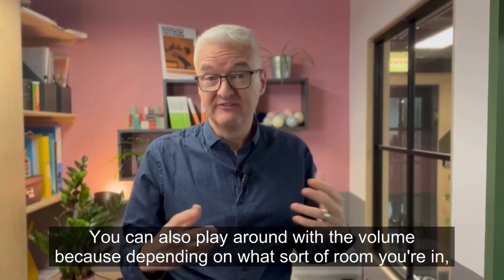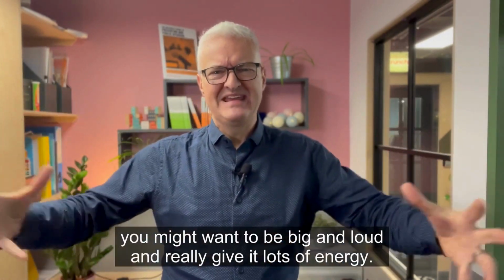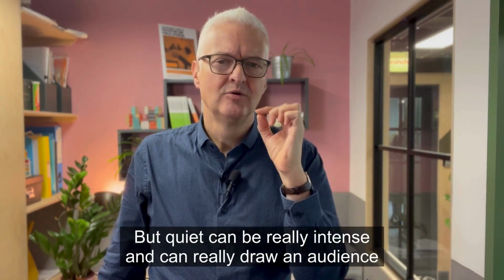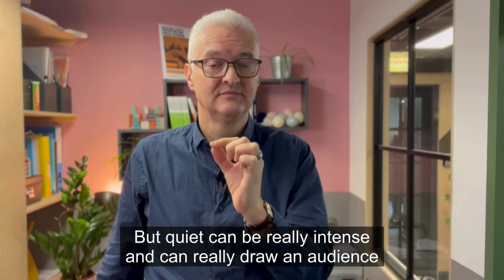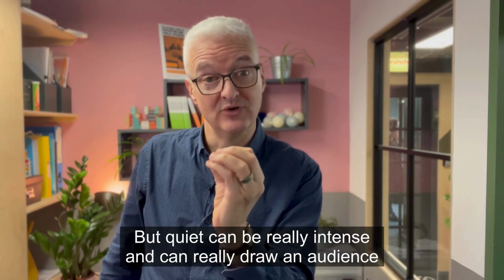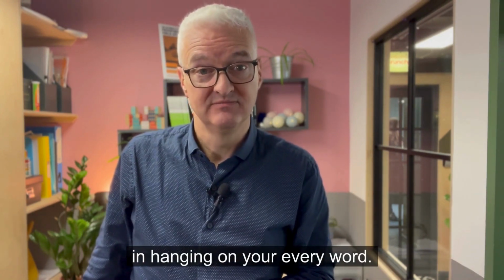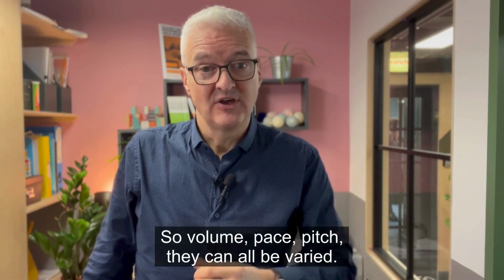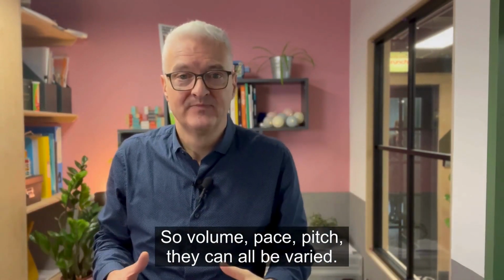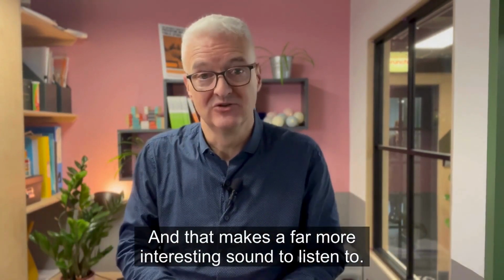You can also play around with the volume, because depending on what sort of room you're in, you might want to be big and loud and really give it lots of energy. But quiet can be really intense and can really draw an audience in, hanging on your every word. So volume, pace, pitch, they can all be varied. And that makes a far more interesting sound to listen to.